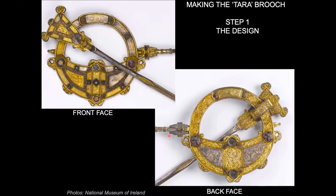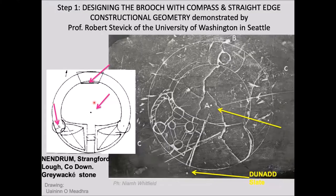And if you're going to make it, the first thing you have to do is design it. Now, if you look at the front and the back of the brooch, you will notice a lot of curves or arcs, which rather suggest the use of a compass. You'll also notice nice straight lines there or there, again suggesting the use of a straight edge in the design. And very fortunately, we have two trial pieces. They are trial pieces because they're trying something out.